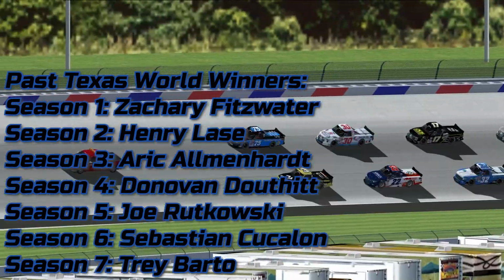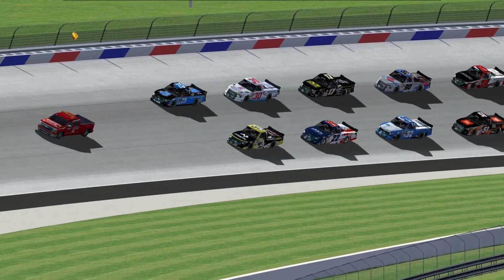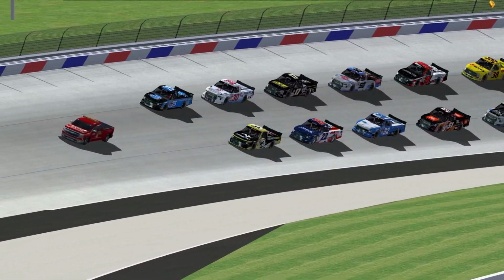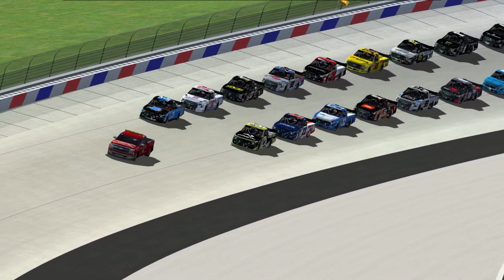A great opportunity for Orman in this event here. It hasn't been the best of seasons to start off for him. He's 31st in points. He could swing all that around here today with a win at Texas World.